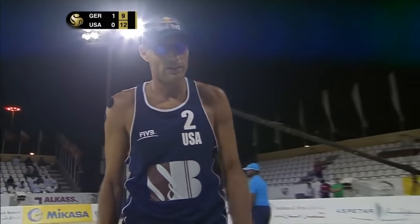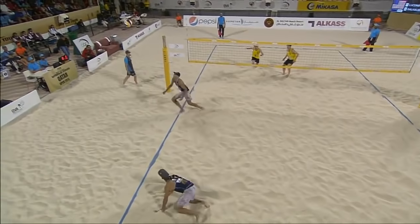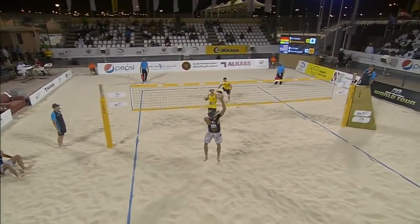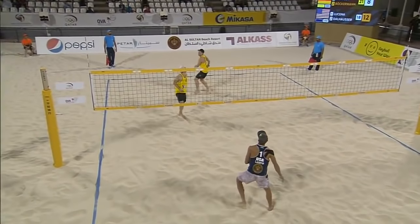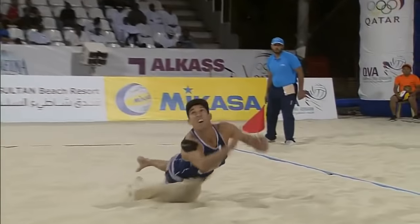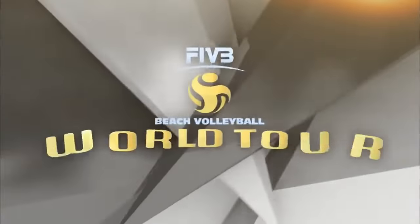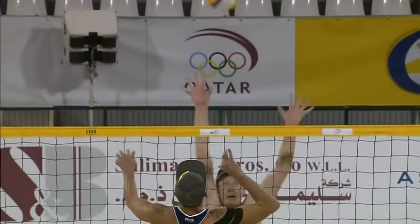Seen it down the middle. Böckermann unable to hold it. We reach the technical timeout with a 12-9 advantage for the Americans. Flüggen's touch in front of Böckermann perhaps putting him off a little. Timeout called. They're in a pretty good position in terms of this second set. The Germans being awarded with that match point trail by 3.